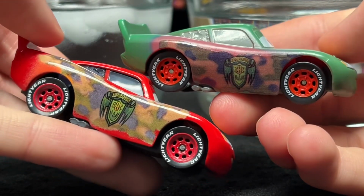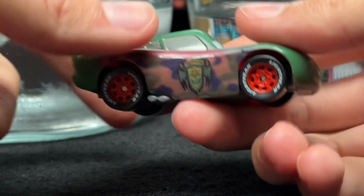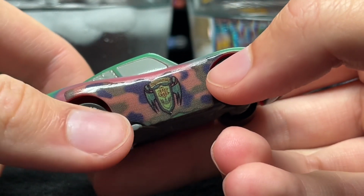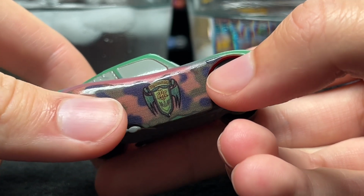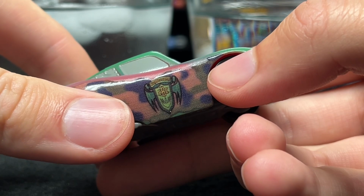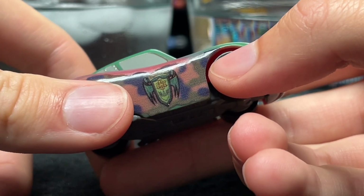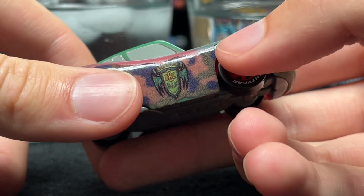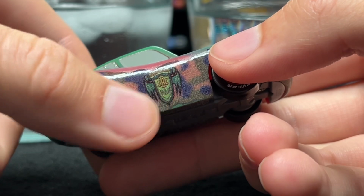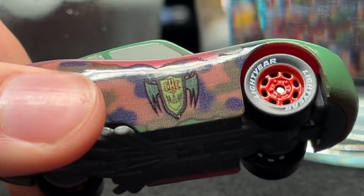But you can see all the camo on the sides. The red's actually already coming through. That was kind of strange. You've got the CBC little logo there, which, Cars Diecast Reveals, shout out to him, he asked one of the directors, I think it was Jay Ward. He was contacting him through Instagram or something. He asked him what this stands for, because we've always wondered. CBC just looks like the Mothman's face or something like that. But what does it stand for?